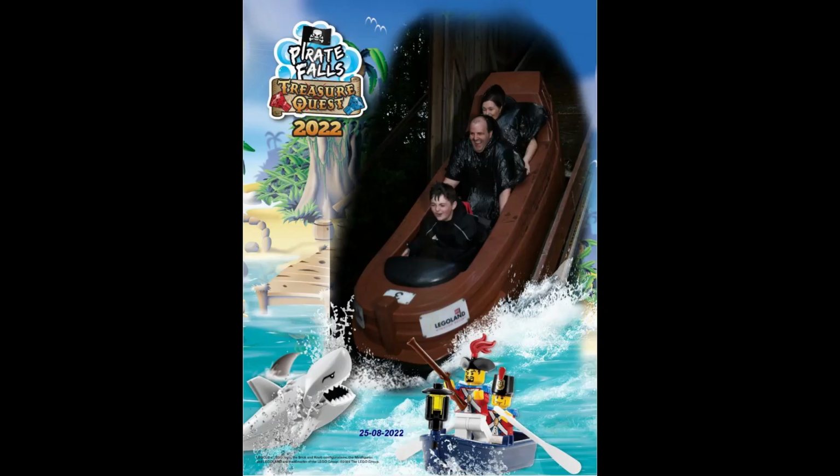And then finally from Pirate Falls Treasure Quest is the final on-ride photo.